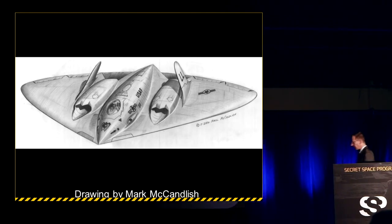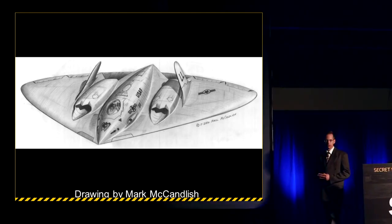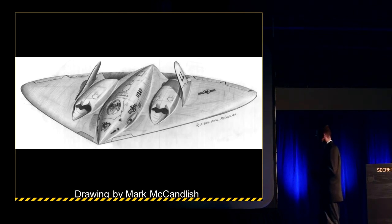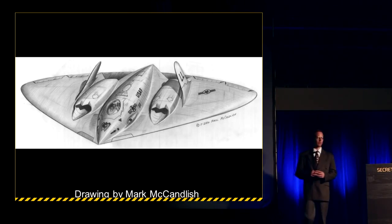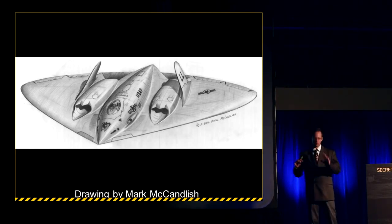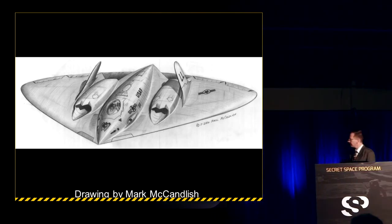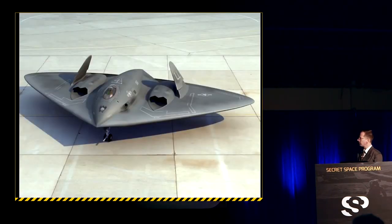Another drawing by Mark McCandlish. This is the McDonnell Douglas Manta Ray. 18 of these aircraft were built by Desert Storm. They flew along with the F-117s as a digital real-time intelligence gathering aircraft, specifically photographic type aircraft. It was also carrier capable. It had an interesting arresting hook and also a launch contraption in the front for carrier-based operations.